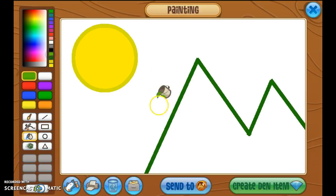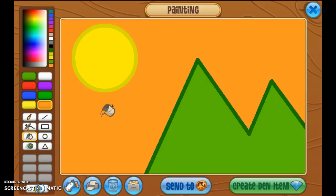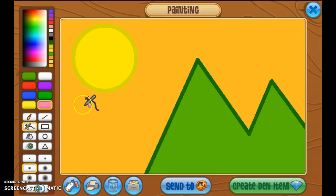No. Alright, add that green to the mountains. And make that background orange. That is too bright of an orange. We're going to, no. That's a good orange. Now we're going to make a really light color, then we're gonna spray paint it across the sky.